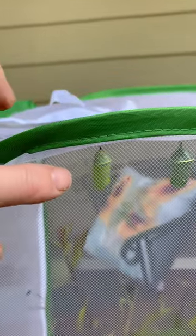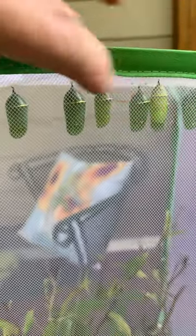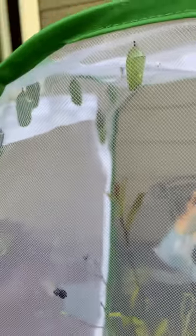But this one right here is really light green. And that one's an itty bitty one right there. And those were two of the last. And then, I don't know if you can see my finger, I don't want to open it, but way over there, that second from the last was one of the new ones.